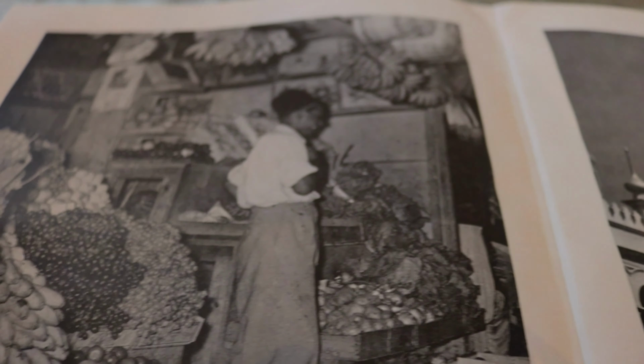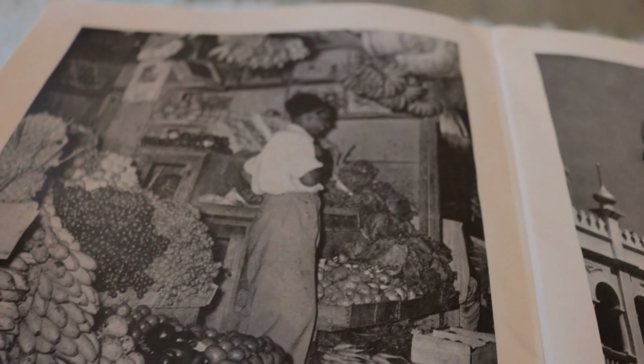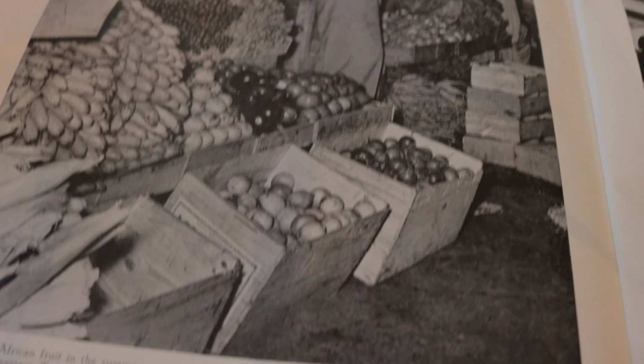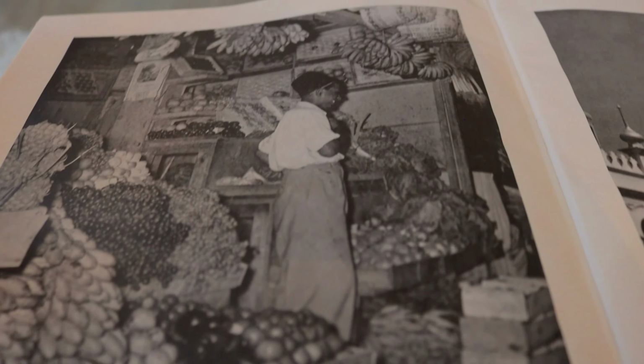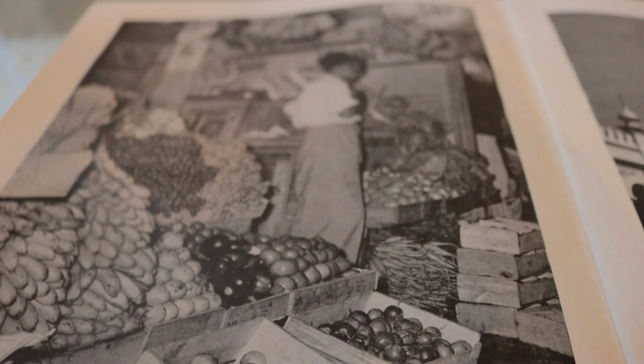Over here we have the fruit market in Durban, South Africa. Durban in the KwaZulu-Natal province of South Africa, owned by an Indian man. So yeah.